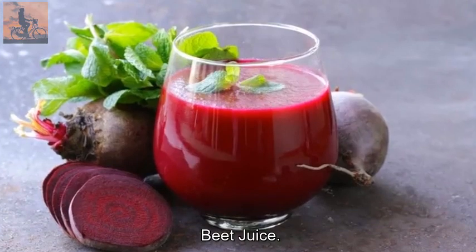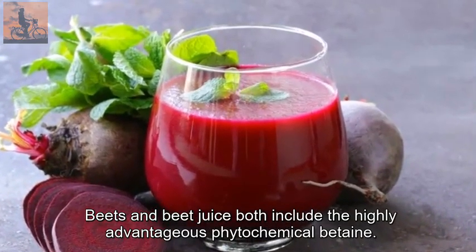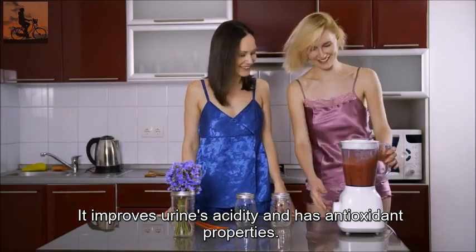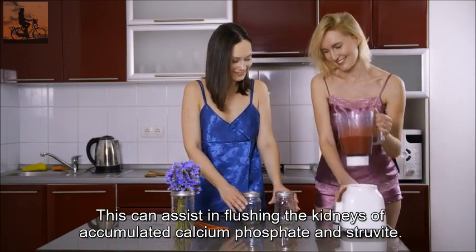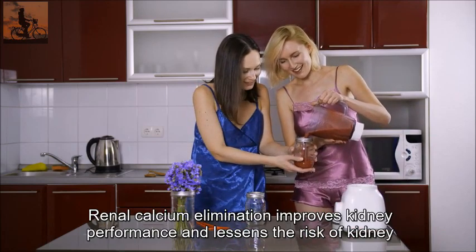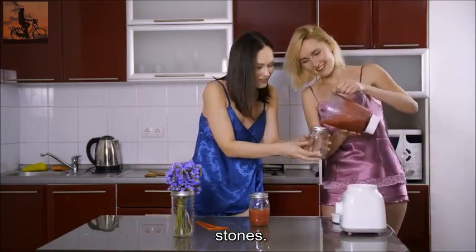2. Beet juice. Beets and beet juice both include the highly advantageous phytochemical betaine. It improves urine's acidity and has antioxidant properties. This can assist in flushing the kidneys of accumulated calcium phosphate and struvite. Renal calcium elimination improves kidney performance and lessens the risk of kidney stones.